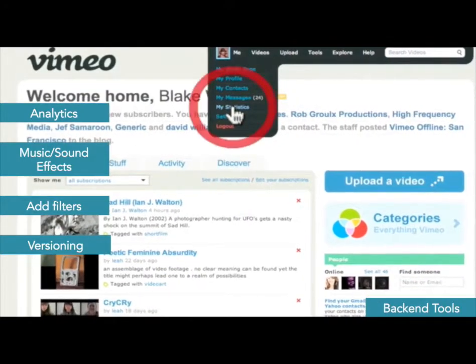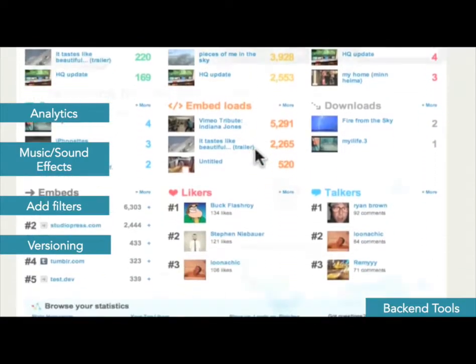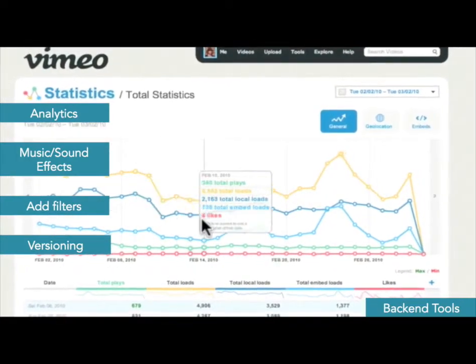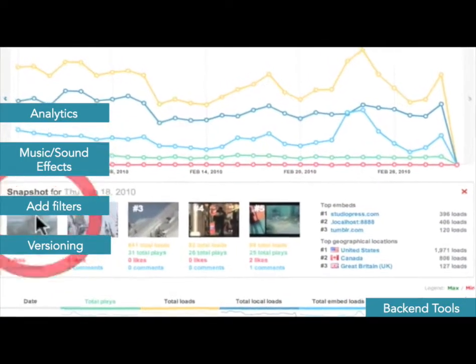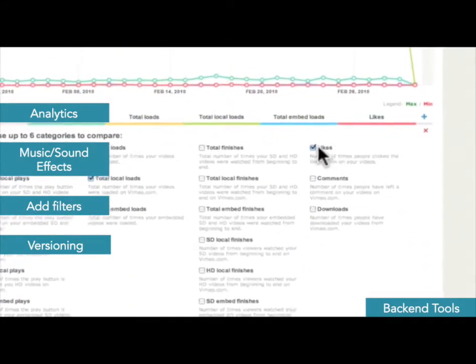So back-end tools. Tools available to video uploaders are pretty basic, such as the editing tools, but this is a platform for professional filmmakers, so the likelihood of them needing editing tools on the platform itself is very slim. You can add music to your videos, coloring filters, sound effects, that kind of thing, but it's not very robust.